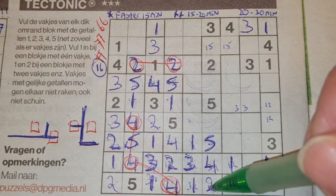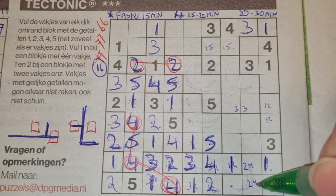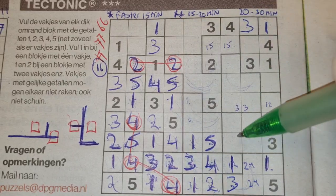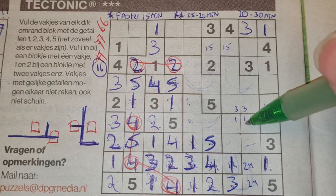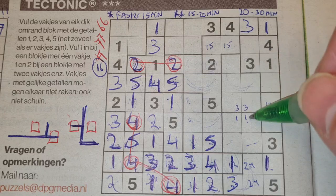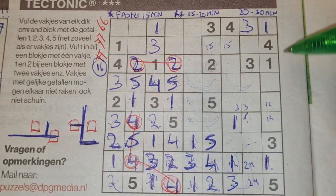Well, this box can be a 2. This box can be 4. So the 2 and the 4 go in those 2 boxes as a pair. So 1 is left in this area for number 3. These 2 boxes can be a 1. So the 1 could be here, could be there. Well, we have a double 1 there. That means that this box can't be 1 anymore. If I place a 1 here, I cannot fill any 1 in one of those 2 boxes. So it's not a solution to place the 1 there. Or the 1 should be there.